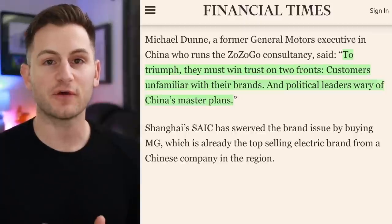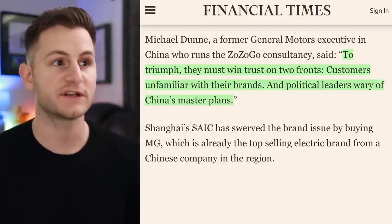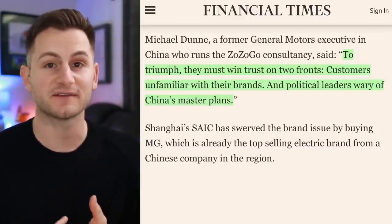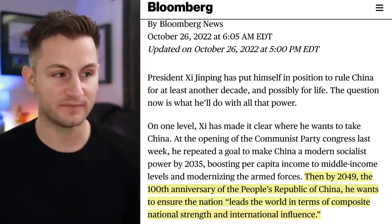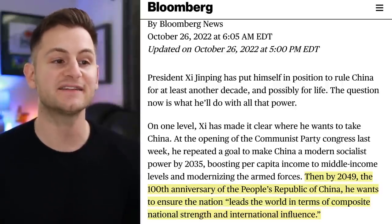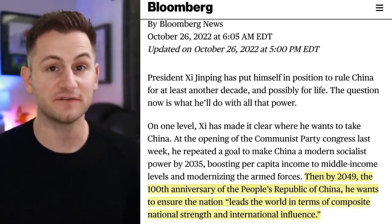Of course, this takeover for Chinese EV makers will not be without challenges, two of which are customers being unfamiliar with Chinese brands and political leaders wary of China's master plans. In case you haven't heard about these plans, by 2049, the 100th anniversary of the PRC, Xi Jinping wants to ensure the nation leads the world in terms of composite national strength and international influence.